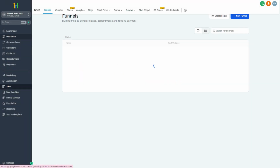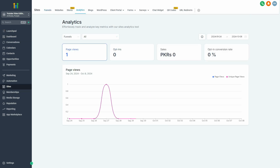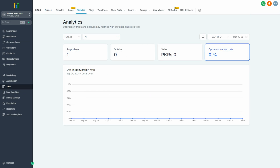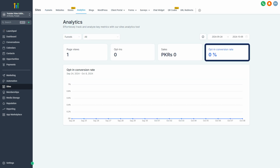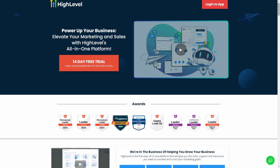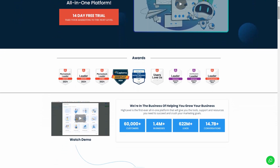Do you want to unlock the full potential of your sales funnel? It's time to track every step, go high level, and make data-driven improvements. Tracking your funnel performance helps you understand what's working and what needs tweaking. From top-of-funnel activities to conversions, GoHighLevel provides all the insights you need to boost your results.